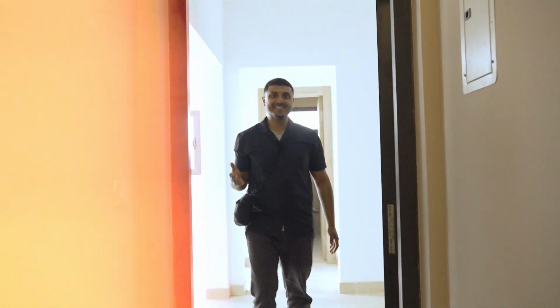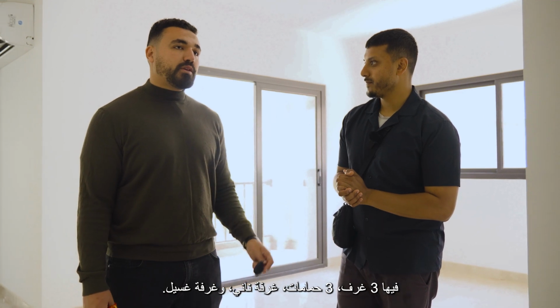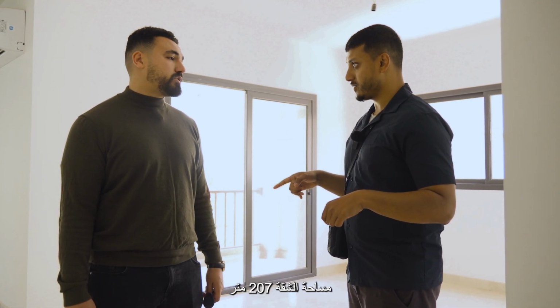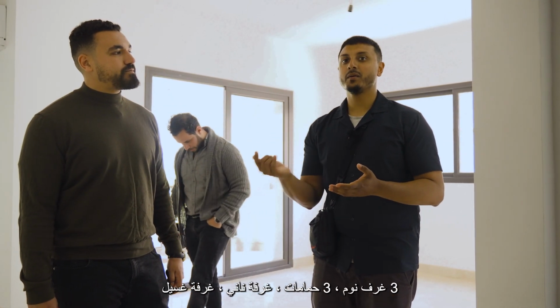Let's now check out this 3-bedroom. Yes, 3 bedroom, plus nanny rooms, plus nanny toilet, plus laundry room. So this is a much bigger apartment than the previous one. This is 160 again? No, 200. 207. 207 meter square apartment, 3-bedroom, 3-bathroom, plus nanny's room, plus laundry room.